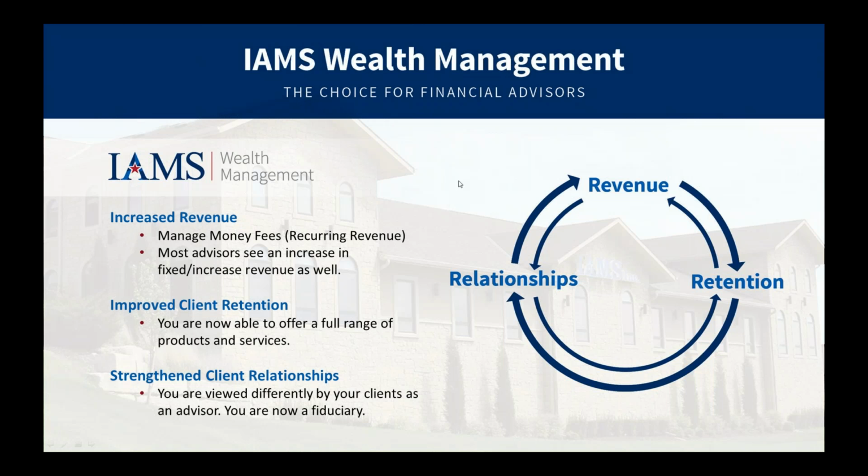We do have an RIA in this office, IMES Wealth Management. I'm just going to mention 2 quick things on this. If you do have your 65 or your CFP, you are able to be registered with IMES Wealth Management. I'm also going to talk about our soliciting agreement we've got available with IMES Wealth Management as well. I really view the RIA, having your 65, as a great way to be a complete financial advisor.